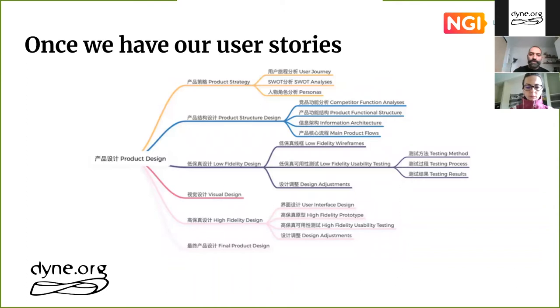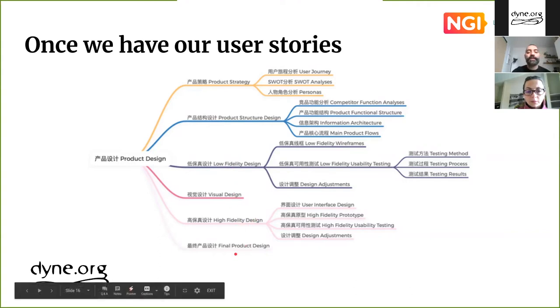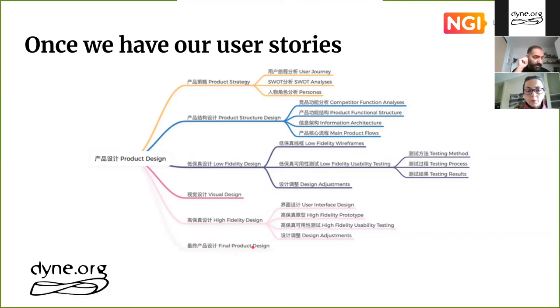Okay, so once we have the user stories, let's say that this part is the idea, persona, the service design part. And here, this is the branch where you wrote your user stories already. Then you start with the wireframing in low fidelity design, visual design, then high fidelity, and then at the end, the final design, the final product design.